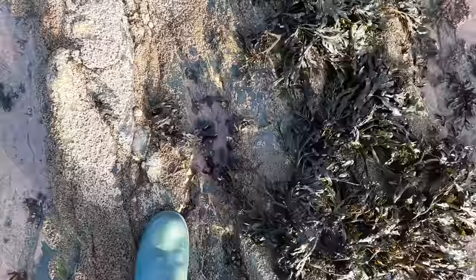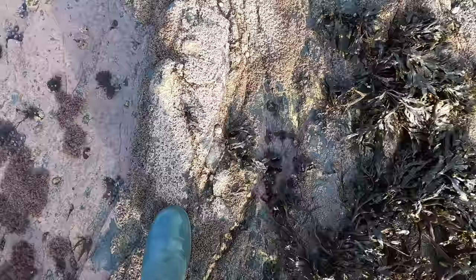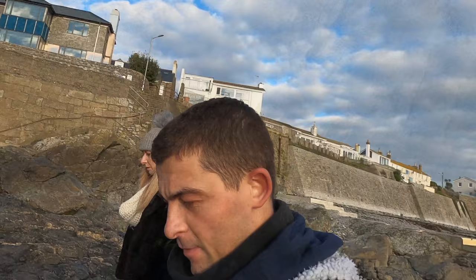When you're walking along areas like this, it makes sense to remember the rhyme. Seaweed is slippy, barnacles are grippy. Right, we're going to make our way back along the beach now. Walk back towards where the car park is.